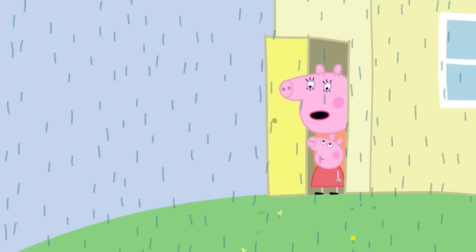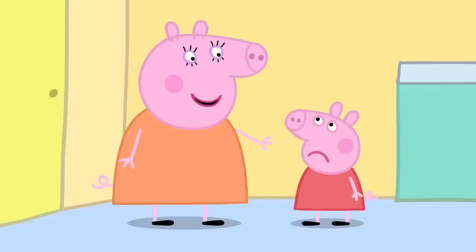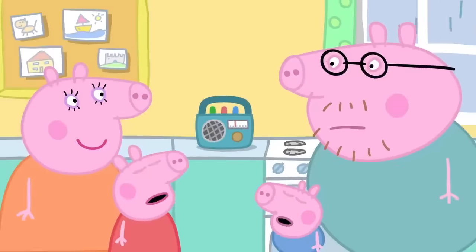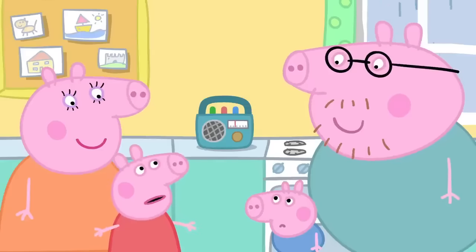Peppa, we need to wait until it's stopped raining. When will it stop? Let's listen to the weather forecast. This is the weather forecast. It will rain all day. Oh! I know. We can play the rainy day game. What's the rainy day game?